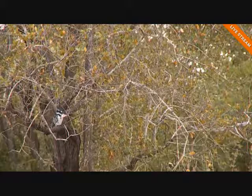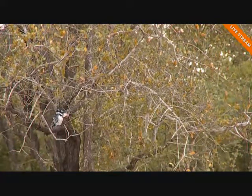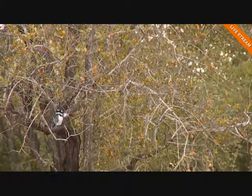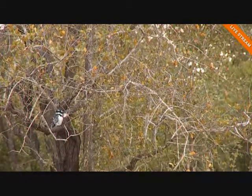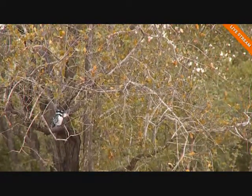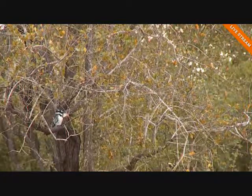Now, the only thing in our favor here is that we do know that this waterhole does receive a lot of visitors daily and has been receiving especially a lot of elephants over the last few weeks. So there's a strong likelihood something could come here.